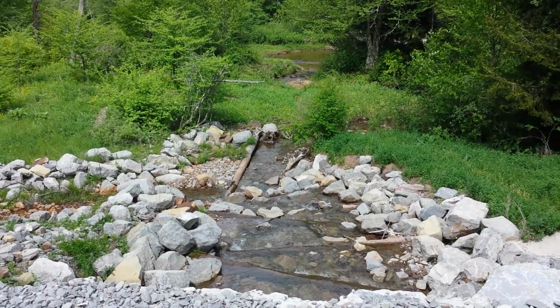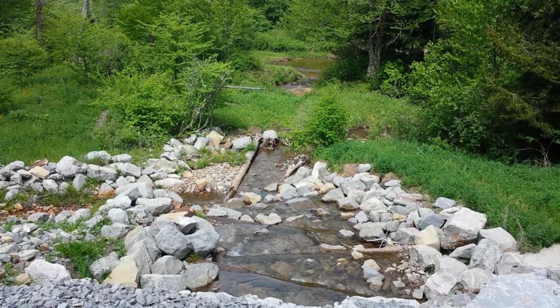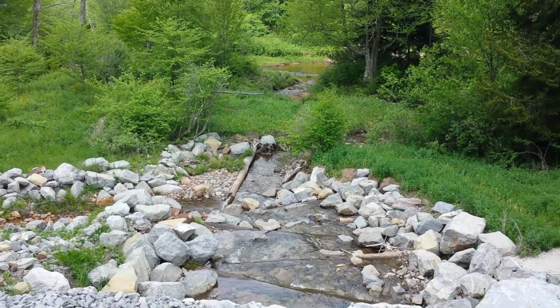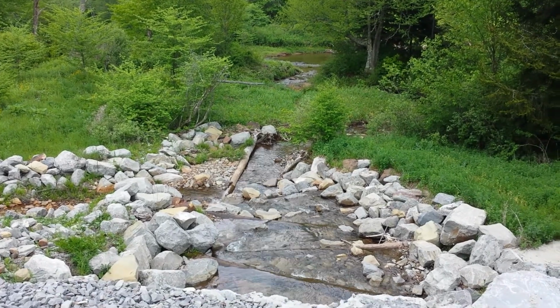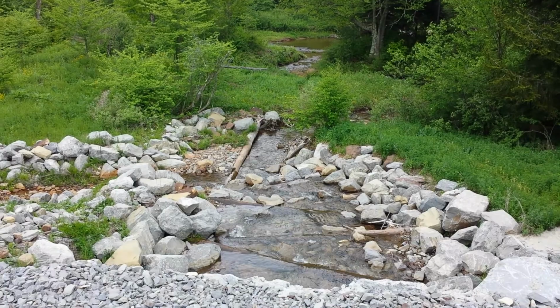This is the Beaver Creek aquatic organism passage from the railroad looking downstream to where Beaver Creek joins the Shavers Fork. We're high in Randolph County, West Virginia here.